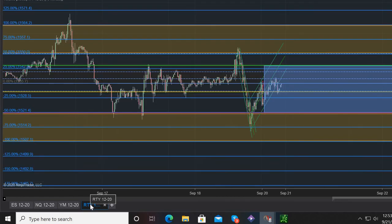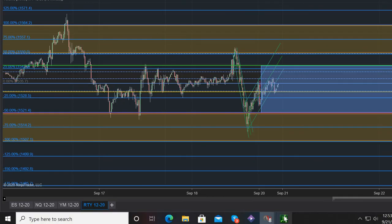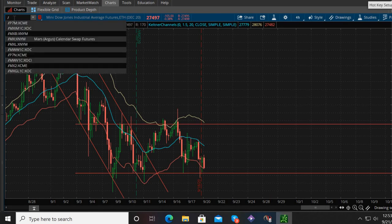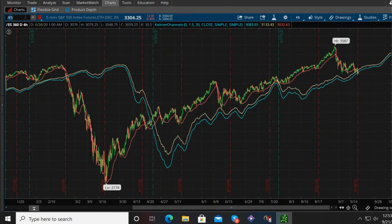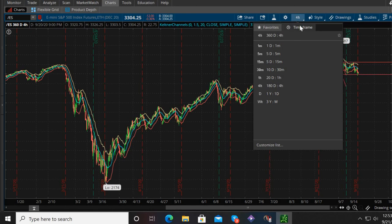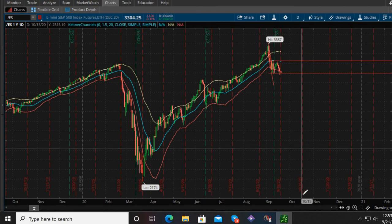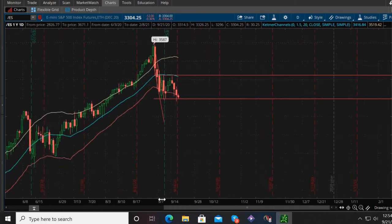Let's look at RTY. Okay, let's go to the macro. And let me pull out before I go ahead and do that. I'm going to show you what I wanted to talk about, something that is always good to look at. It's a pattern that a lot of the traders that I respect look at on the daily time frame. So if we go to ES for example, and we look at a daily chart, and let's look at the year, I'll show you something pretty interesting that you might want to be cognizant of.